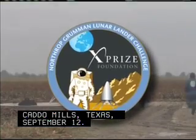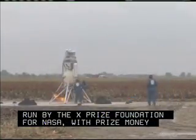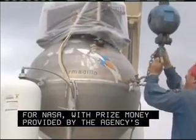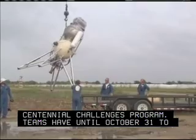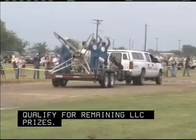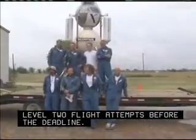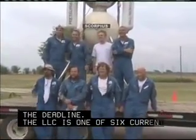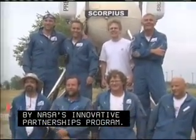The Lunar Lander Challenge is run by the X Prize Foundation for NASA, with prize money provided by the agency's Centennial Challenges program. Teams have until October 31st to complete flight attempts and qualify for remaining LLC prizes. 2 other teams have scheduled Level 2 flight attempts before the deadline. The LLC is one of 6 current Centennial Challenges overseen by NASA's Innovative Partnership Program.